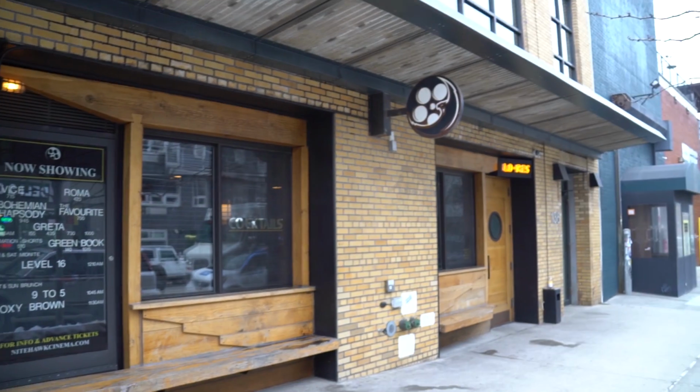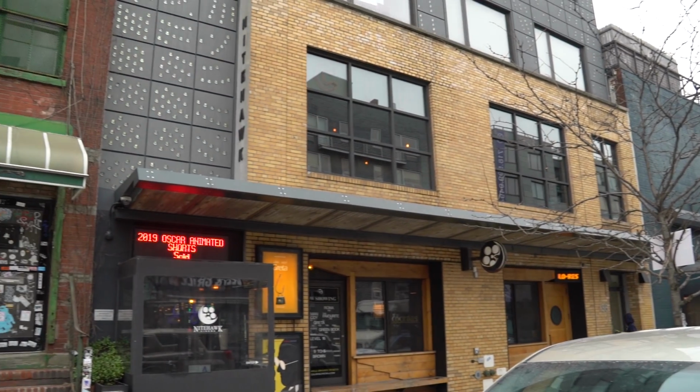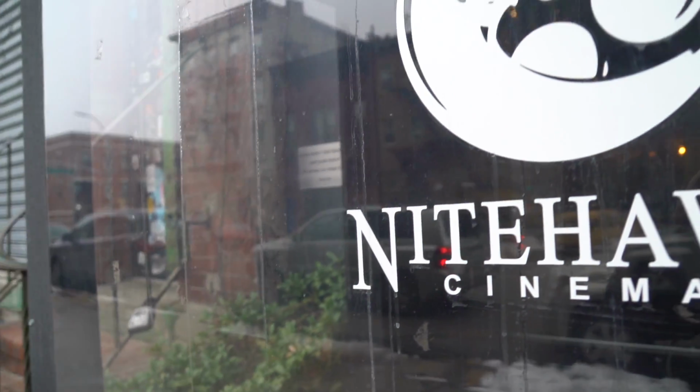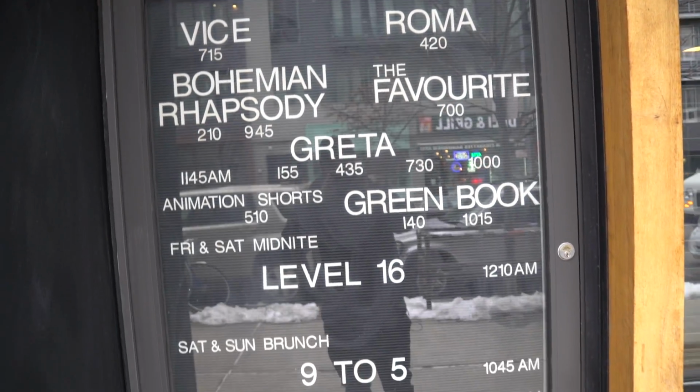They're not gonna be like an AMC or Regal movie theater, but it is a very cool looking movie theater with a bar in the downstairs. I wasn't able to get tons of footage, but I highly recommend that you guys check it out. If you want a cool night out in Williamsburg, you can do some drinking before and then head into the movie. And the whole aesthetic of the place looks really, really cool.